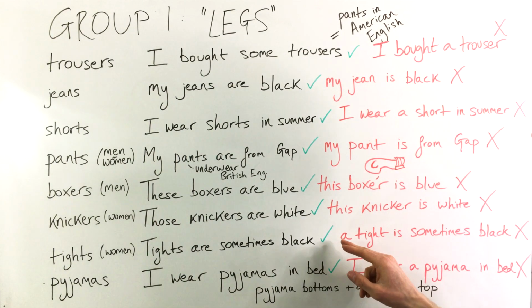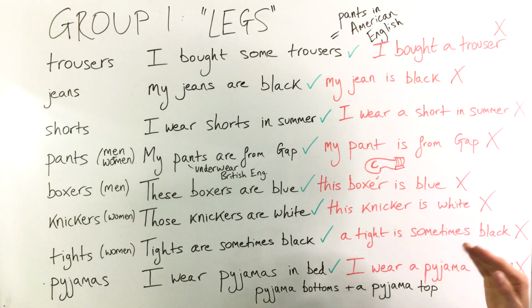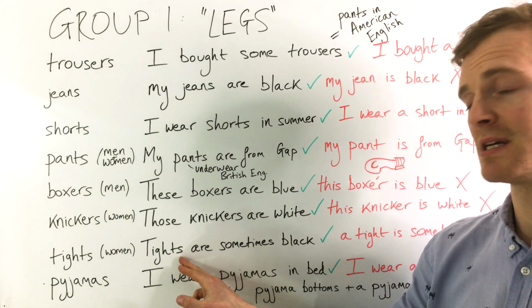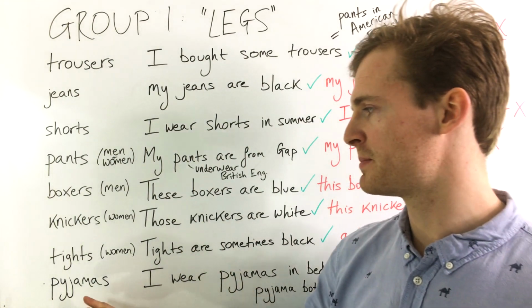But you can't say a tight. So a tight is sometimes black? No, it has to be plural. Tights are sometimes black. And finally, we've got pajamas.